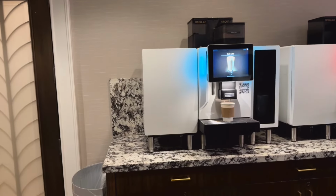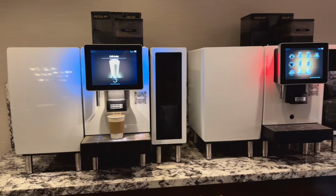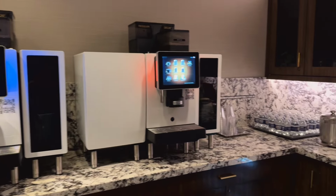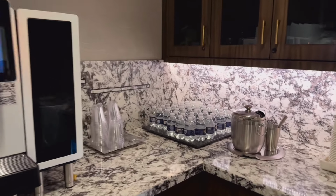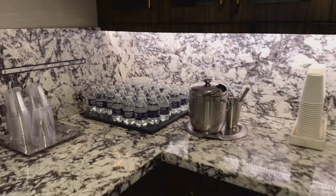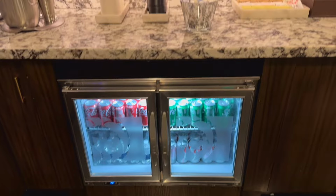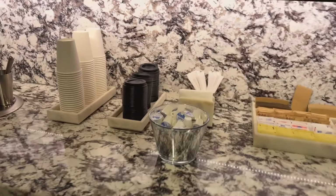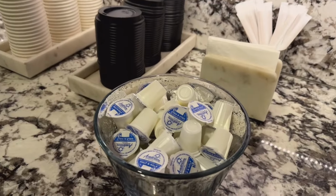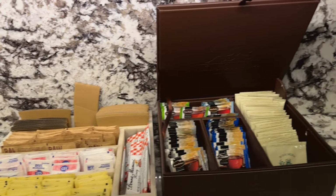Here we have a couple of coffee machines that also give you espresso, cappuccino, that sort of stuff. Here is a mountain or a lake worth of MGM brand water. And you got Coke products. Oh my heaven, guys, heavens. They have over here half and half. Tea for your drinking pleasure.